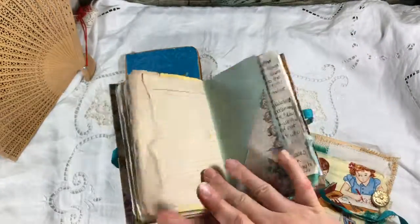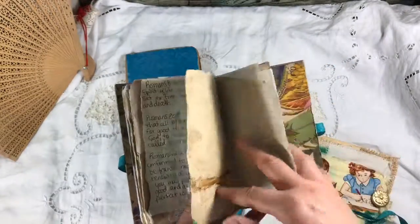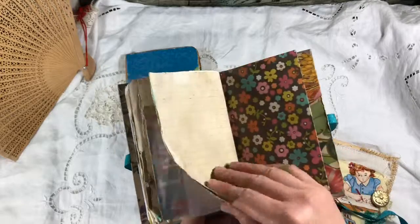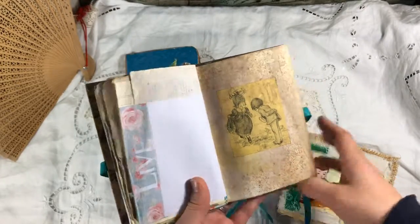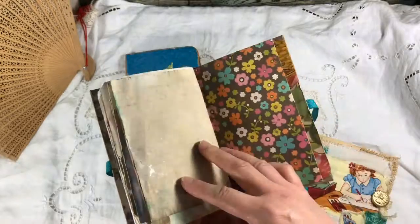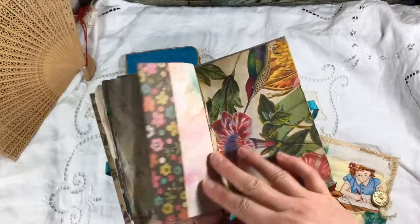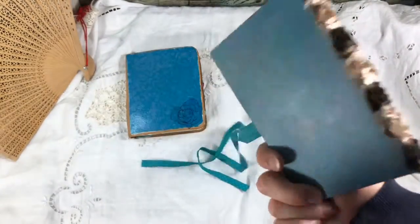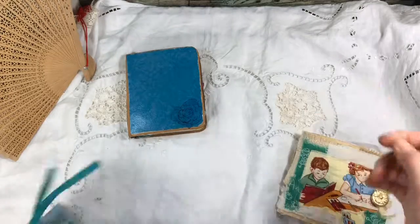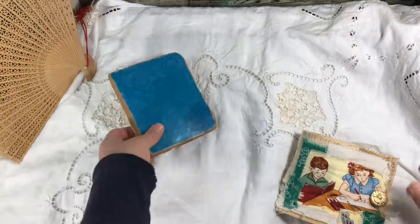I'm looking for another original page real quick. I think there's another one in here. Ah, look at that beautiful image. These are spray distressed, I think, mostly. Yeah, so that's that one. And it's a nice hardcover, which is good because I'm pretty rough on things. I throw them in a bag, throw them in the car. This is years old, and it's still doing fine.